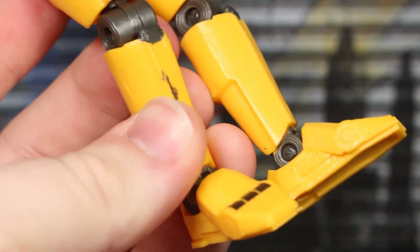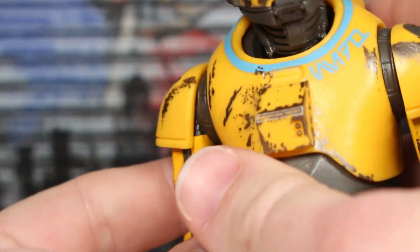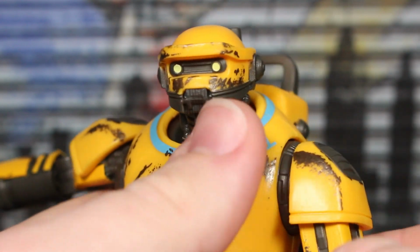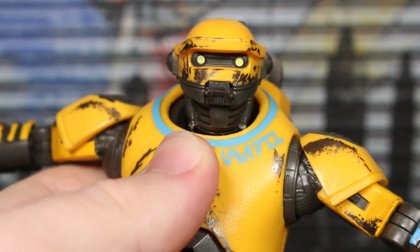I think that the overall big bulkiness of it is really nice, and it's still fun to mess around with. It has pretty great range of motion for that. I paid a little bit under 30, like 25 bucks for this, and even if you did pay the retail price of a little bit over 30 bucks, I think that this is worth it.